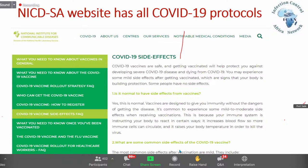Okay, so what I want to show you is that in South Africa, there's this website that anybody can go to. We use it a lot. It's got all the information we need about the vaccine, how to register, whatever you want to do, plus all the other bits that go with it.